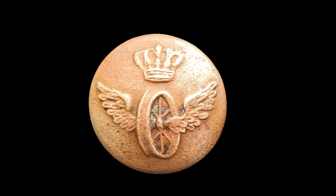We've got this button here, and on it there is a winged wheel and a crown. Now, the winged wheel has apparently been used by quite a lot of countries, and it's often associated with railways and also post offices. Now, I haven't really had the time to delve too much into this particular button, so if you have any ideas of what it could be, which uniform it came from, is it military? Is it post office? Is it railway? Then please do let me know. I'd love to hear from you.